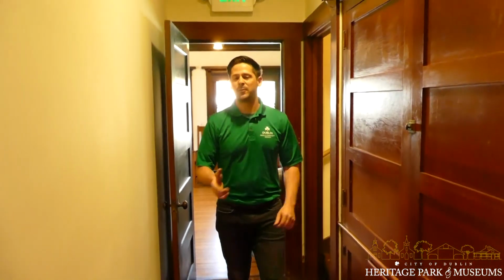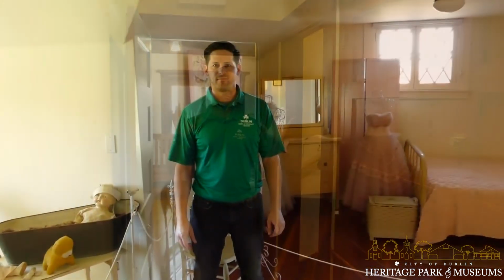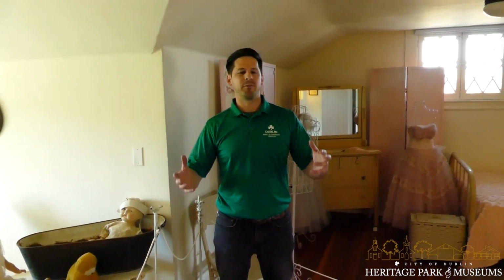Now, cool thing about this house, a lot of people don't realize it when you walk by if you're out in the park, it's actually 2 stories. So let's go upstairs real quick. Okay, now we're upstairs in kind of the attic space. Now the attic was mostly just that when the family is here, just used mostly for storage.